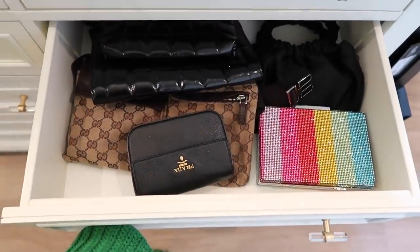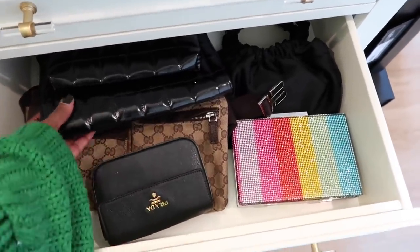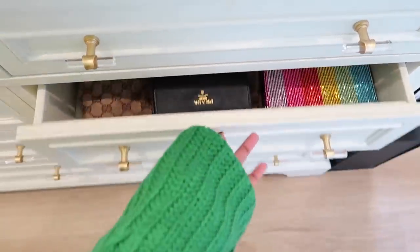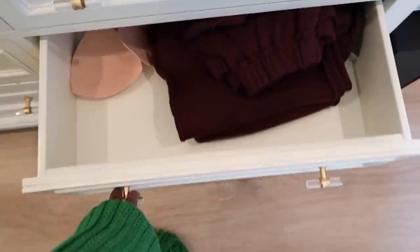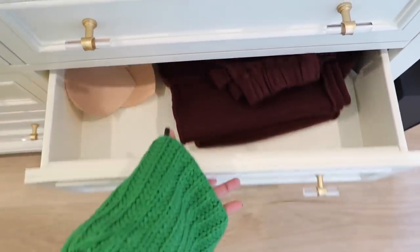And in this drawer, I have all of my clutches. I don't have many, but when the world opens, I'll be ready. This little Zara bag, a little belt bag that is vintage. And then a sweatsuit, and the little pads you take out of stuff. And at the bottom is junk as well.